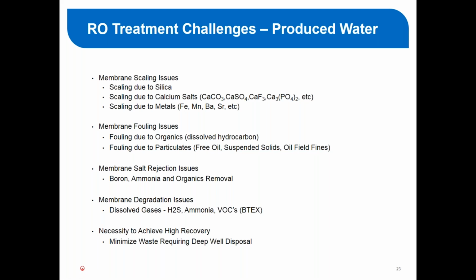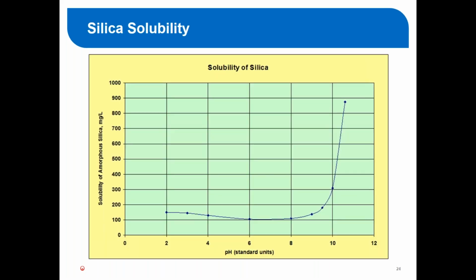And if you're going to treat the water for a surface water discharge, you have to meet stringent requirements on removing boron and organics, which conventional RO at neutral pH doesn't do a very good job of. And then there are all kinds of contaminants in the water that can degrade the RO membranes. Furthermore, all of this is exacerbated by the client's frequent need to have a high recovery system. They want to maximize the amount of water generated and, more importantly, minimize the amount of liquid waste that would require deep well disposal. And running at that higher recovery makes all these issues even more challenging for conventional RO systems.